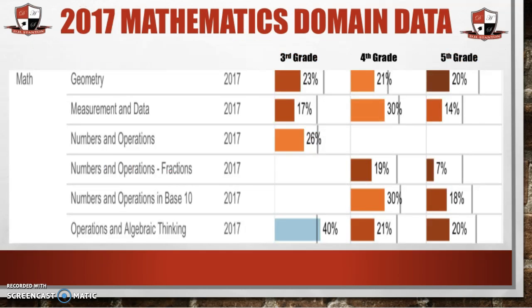As we take a look at some of the causes of our poor performance in mathematics, we need to take a look at some domain data. Some of our poorest performance is with our 5th grade students in the number and operations and fractions domain, with our students answering only 7% of the items in this domain correctly.